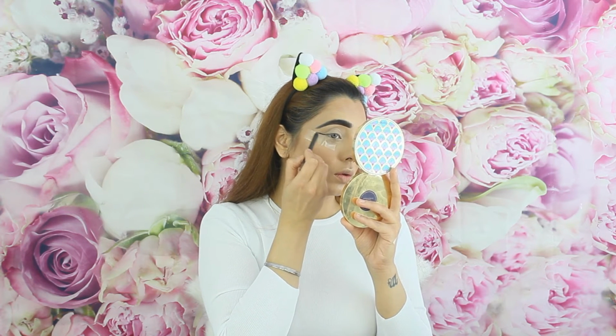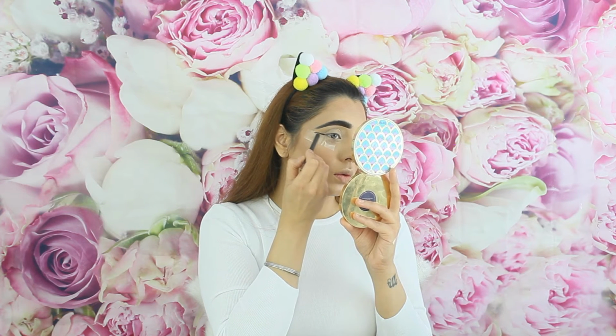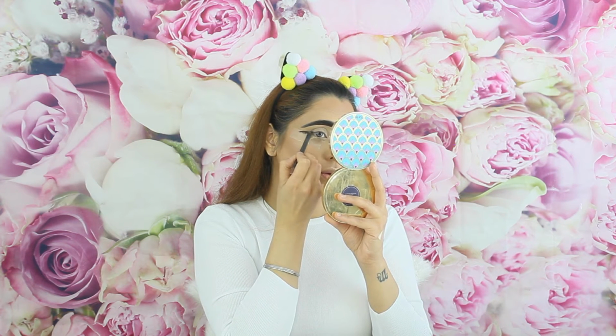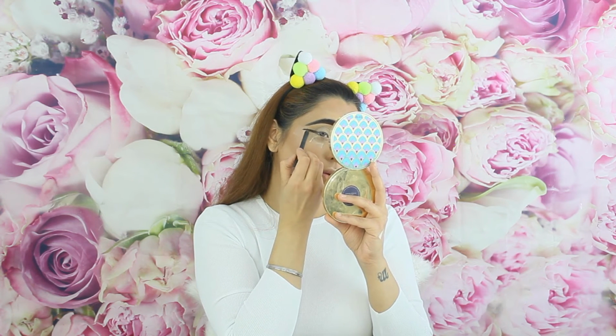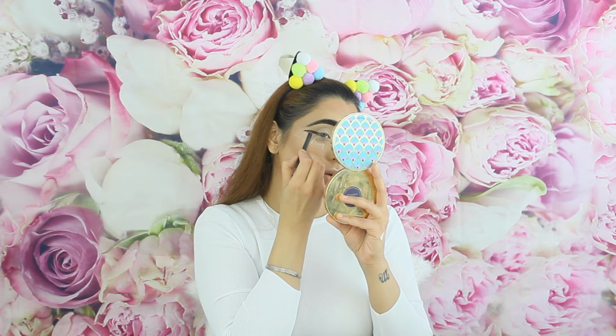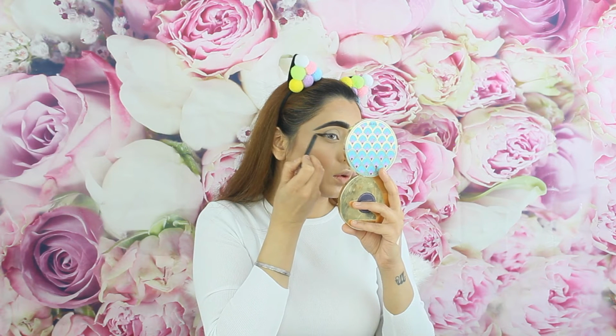I'm going to start with my eye look. First of all, I'm using a Milani Cosmetics eye pencil. It's called Liquid Eyeliner, no, liner pencil kind of thing. It's really creamy. It's really easy to work with. It is super easy to blend with a brush. So it's one of the best ones out there, I think.